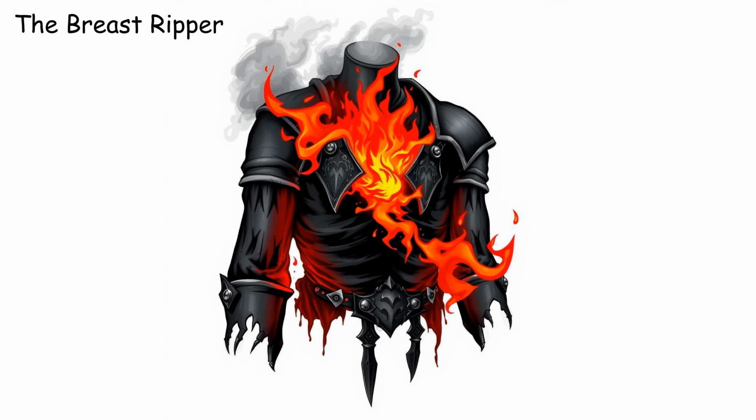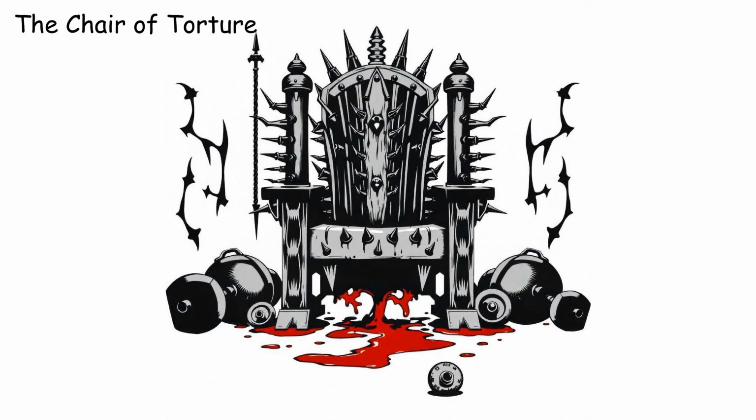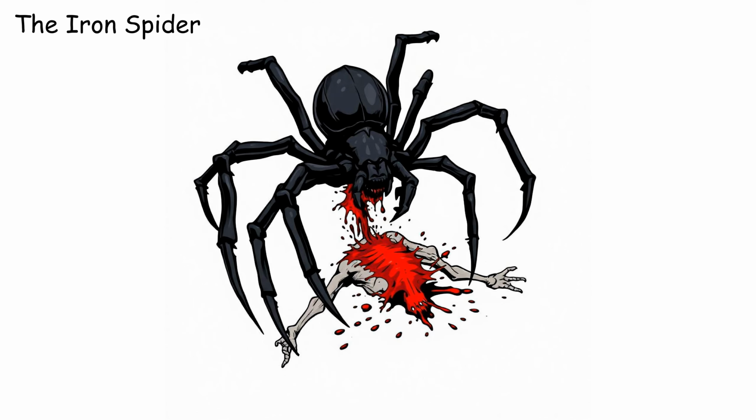The Knee Splitter. Spiked vices slowly crushed knee joints beyond repair. Survivors faced lifelong disability if they somehow endured the torture. The Chair of Torture. Hundreds of spikes covered this wooden throne. Weights added to the victim's lap increased penetration depth over hours of torment.